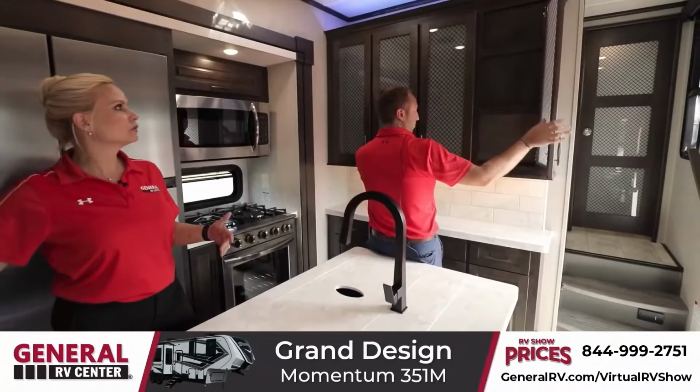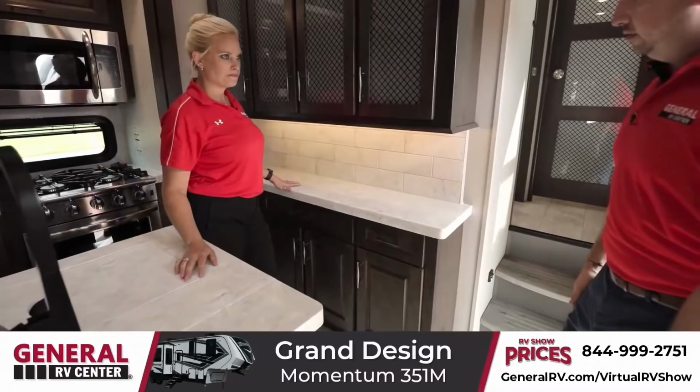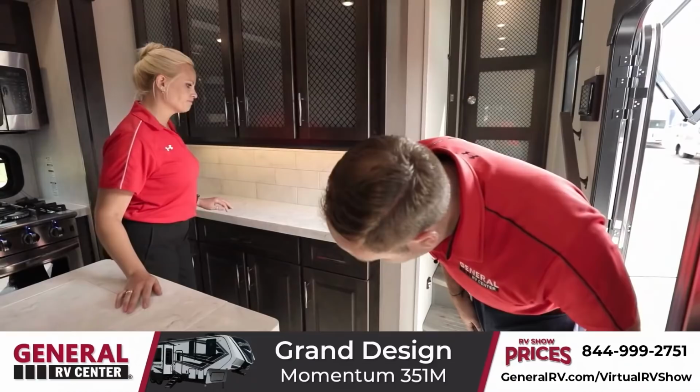Great. And below here, workable counter space. Absolutely. An extension to the island, more storage underneath. Nice place for shoes. Kick your shoes off. I didn't even see that under there. What a great spot. Yep, right at the entry door.